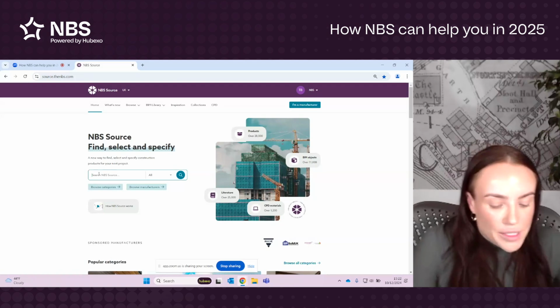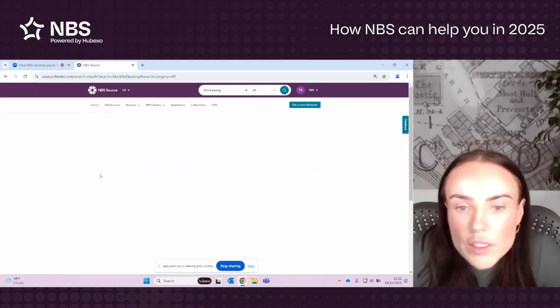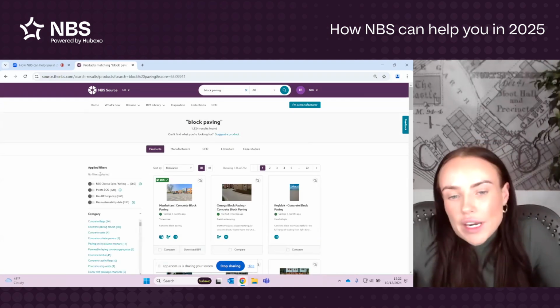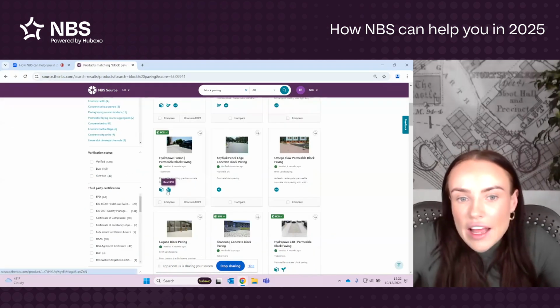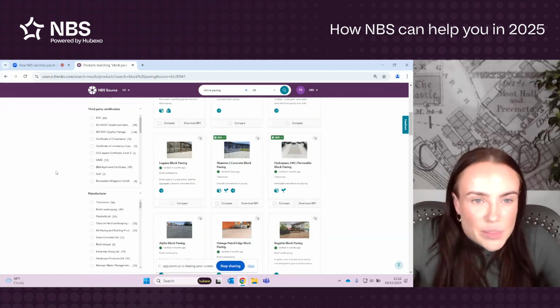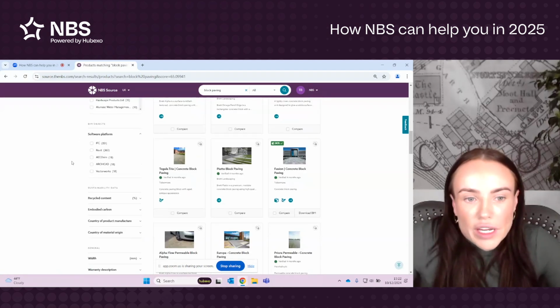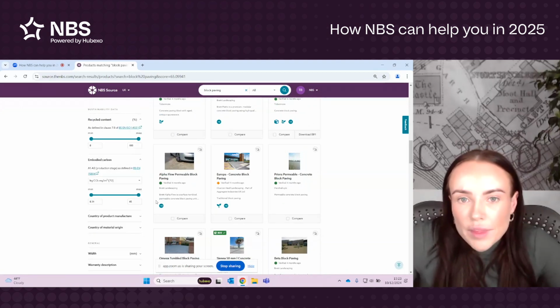So if, again, I was using that block paving example and search from NBS Source, you can see that I've got a lot of information on here relating to sustainability. I know straight away through these little icons here that the product has got an EPD certificate. I can see their sustainability data is also linked up to this product as well. And the nice filters, which I'm sure we've shown you before, showing the certifications, and then also looking at the recycled content and the embodied carbon in each of the products.